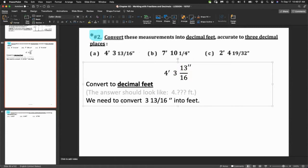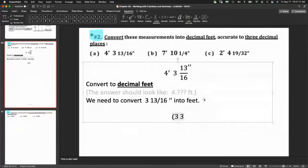Okay, let me ask you a simpler question. Nicholas is on the right track. I like what Nicholas said there too. How many inches are in a foot? Thank you. That's how you do the answer. That's all you need to do, everybody. Don't overwhelm yourself. You need to do 3 and 13/16, and then divide that by 12. If you can do that, then that'll give you the decimal part.